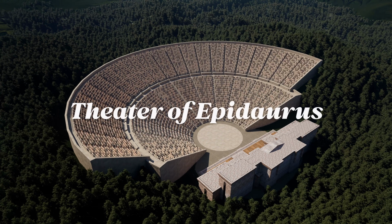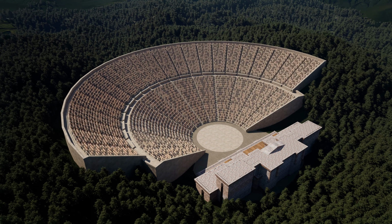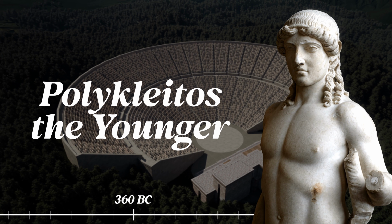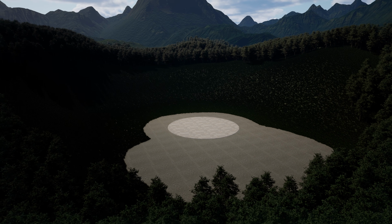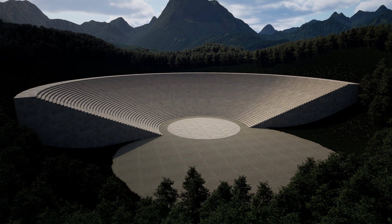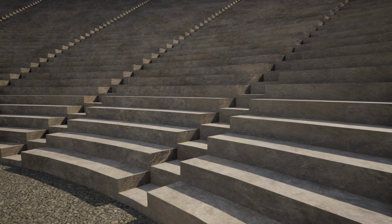This is the Theatre of Epidaurus, the greatest theatre of the ancient world. In 360 BC, architect Polyclitus the Younger started the construction. The theatre was built into the natural slope of a hill, creating a perfect semicircle around the stage. Up the hill, they placed thousands of limestone blocks cut from local quarries.